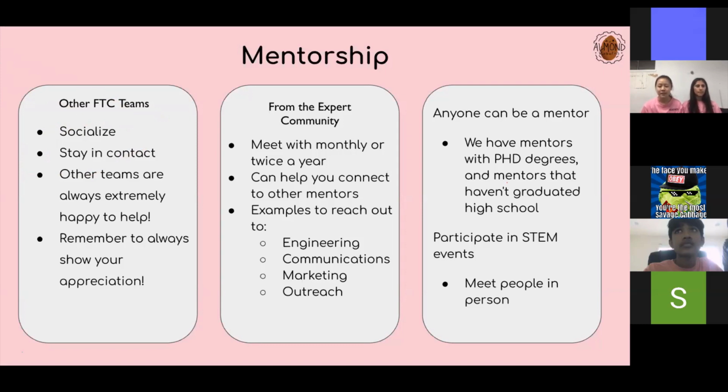Especially in FTC, every single FTC team is always super happy to help. I know for us, if someone asks us for help, we're always so honored. We're like, oh my gosh, of course we will help you. That's just the spirit of FIRST, going out and helping other people. So really, never be afraid to ask for help. We have a FTC Discord server, and that's how we ask for help a lot of the time.